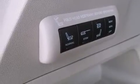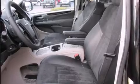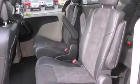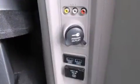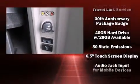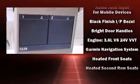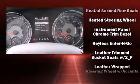Rear passengers enjoy the seat heating functionality, keeping them warm during the winter months. Passengers in the third row enjoy seat back reclining functionality, providing an extra level of comfort and convenience. Premium sound drives six speakers, providing you and your passengers a sensational audio experience. Rear LCD monitors provide entertainment that your passengers will appreciate, no matter how far the drive.